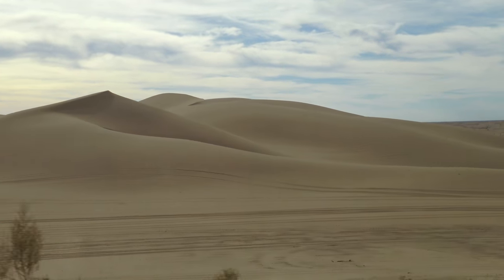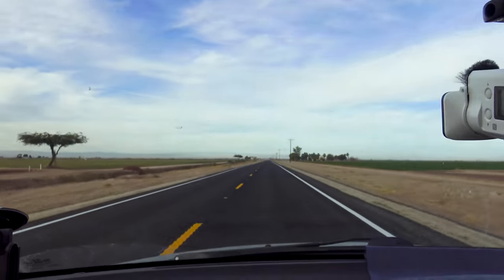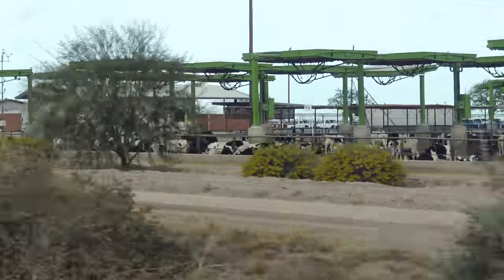I continue onto the Imperial Valley. Our next destination, the infamous Slab City. Apparently we are below sea level here. Interesting. So many cows.